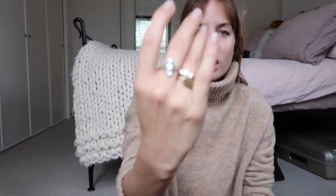From afar I like it, from up close I'm not so sure. If it's going to stay there, I need to resize it because it's really being held on by this one and it does spin fully round. I have really big knuckles and then really skinny fingers here, so all of my rings spin round fully because they've got to be a certain size to get over my knuckles. Anyway, the rings that I've got are new, and that made me want to do this.